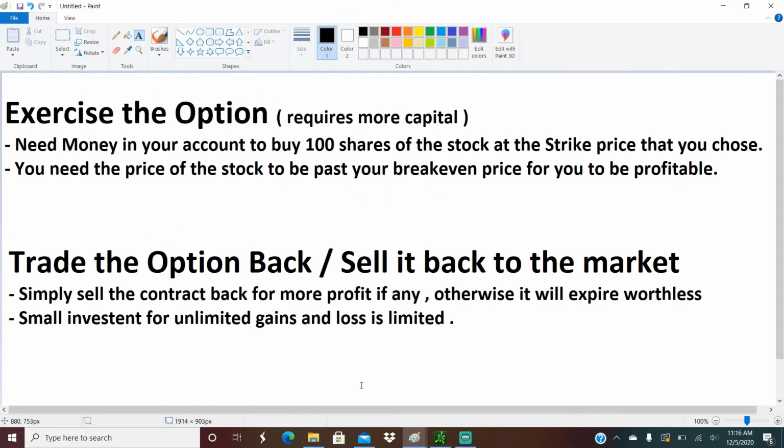To exercise the option, you're going to require more capital. So there you go. You need more money, another investment, right? Because you need to buy 100 shares of the stock at the strike price that you picked. Now, you're also going to need the price of the stock to be past your break-even price. Why? Remember, you paid premium in order to be able to do this, which is exercise the option. And I'm going to walk you through the math on that as well.